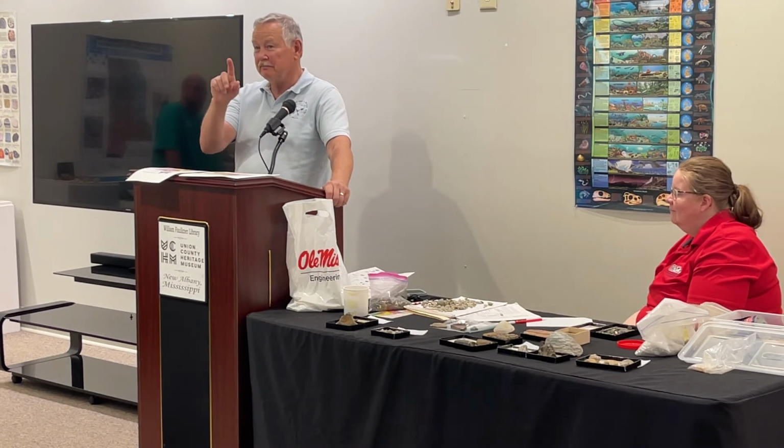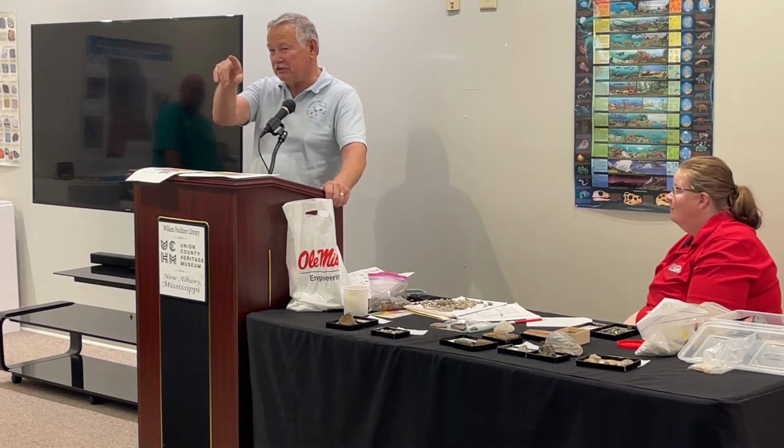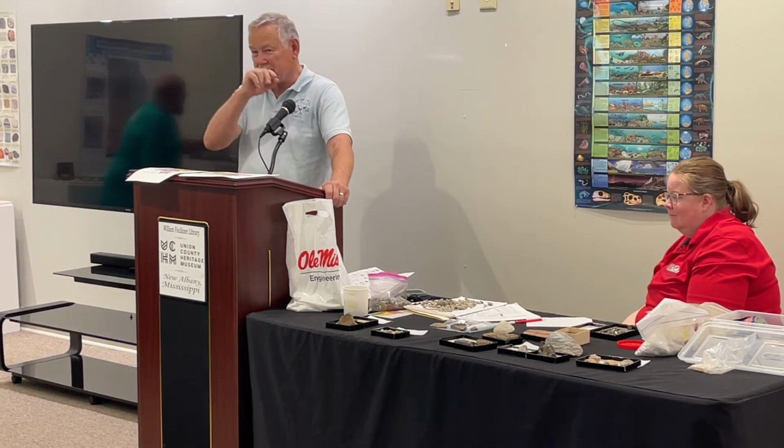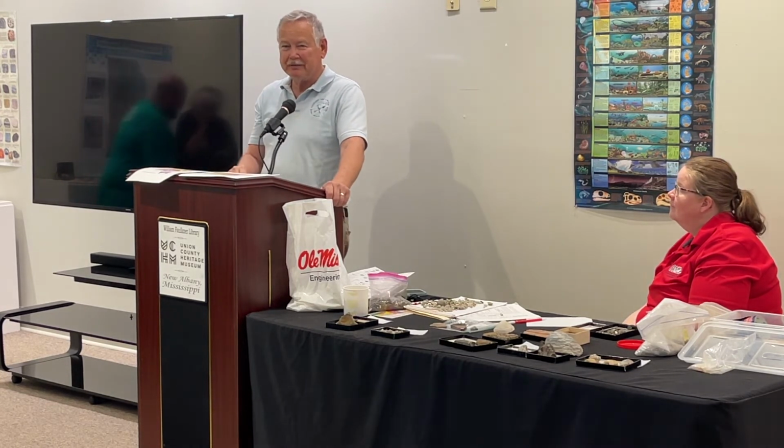And I have some teeth of both varieties of mosasaur on the top right-hand corner over there, and they're very interesting looking teeth. So, please have a look at that. If you would like, please come over and I'll explain what's going on. I'll talk about placer deposits and how to find fossils in placer deposits.